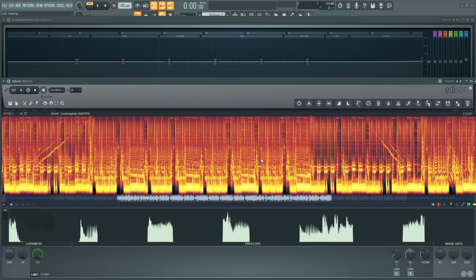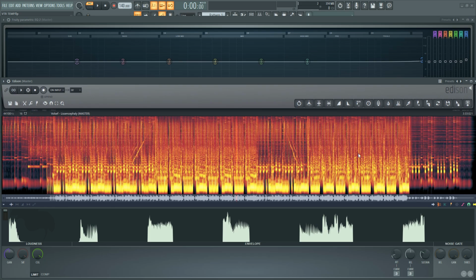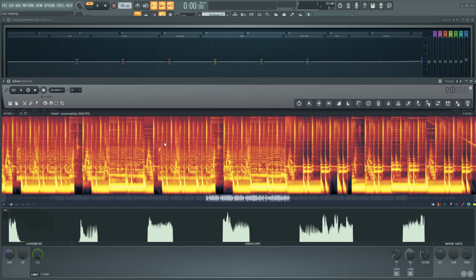This is a good track. This is a fun application of sound design, decent arrangement, it's a good groove. I like the beat.